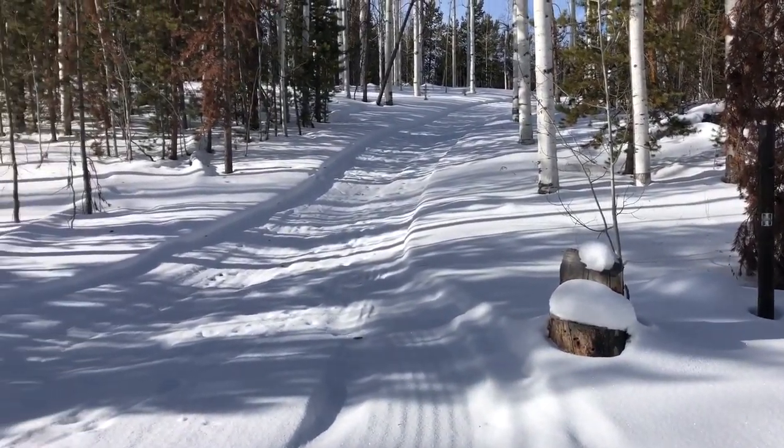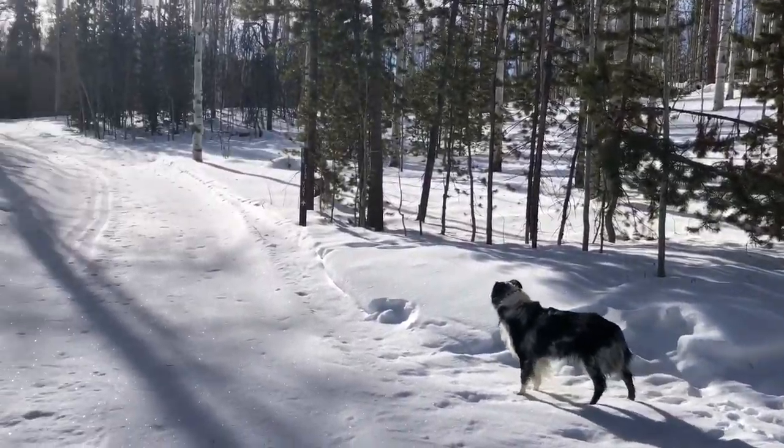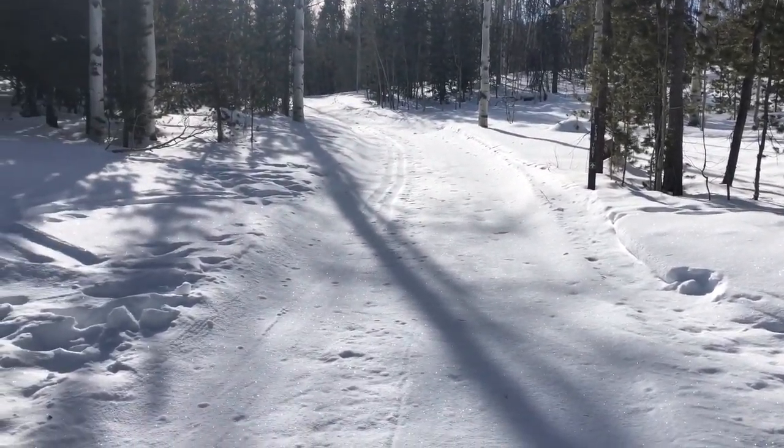All right, so one thing I've noticed on this trail, it is gonna be so much fun going back home because it is all uphill and there's some really steep sections.